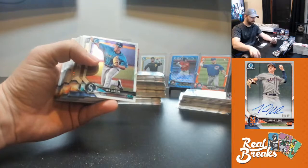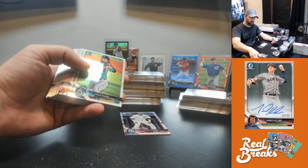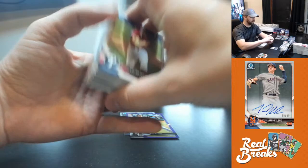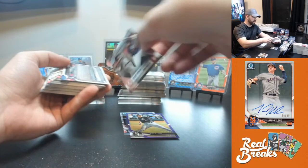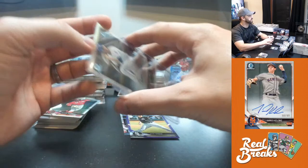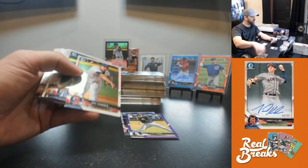Sparkle. Esteban Florial for the Yankees. Purple paper, Alec Hansen out of 250, White Sox. Comes ink for the Texas Rangers. Oh man, more numbered pitchers. Oh, Rangers going to Douglas. Owen White out of 499. That's wild. All of our numbered autos except for one have been pitchers in this case. That does not help us.